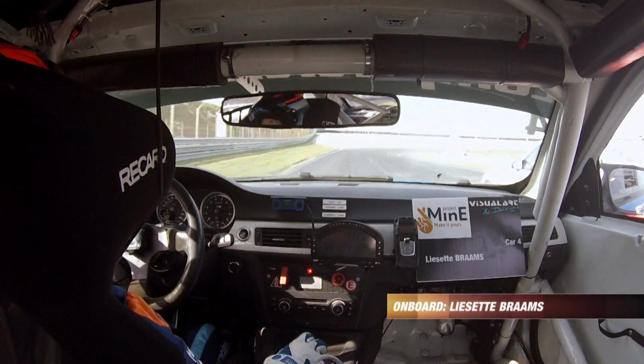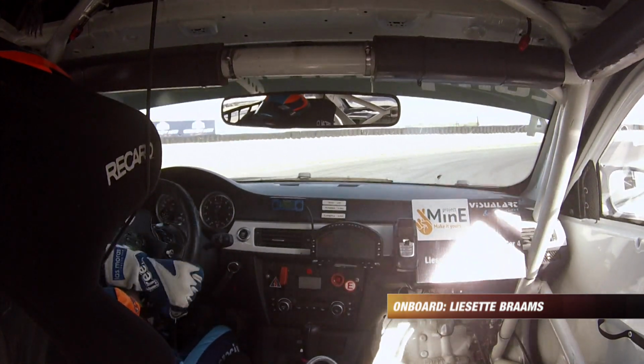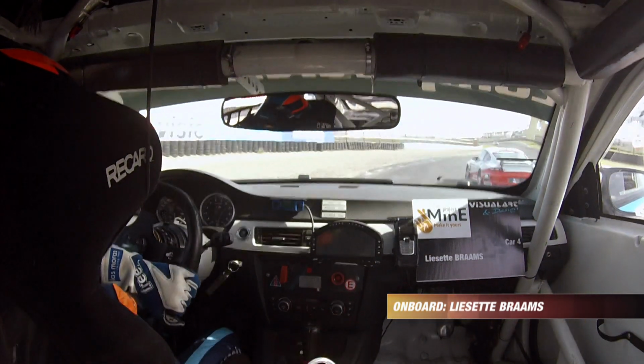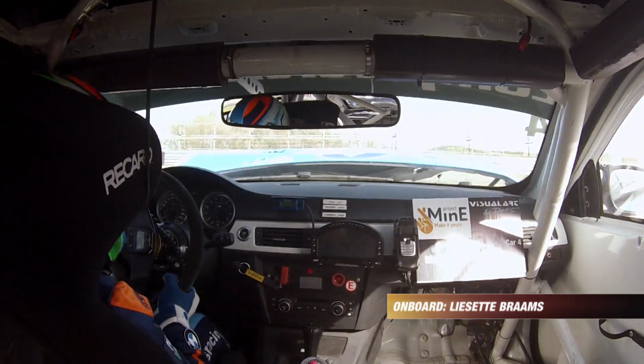On board, going around the outside of the Porsche into Tarzan. Look at the understeer here. Lots and lots and lots of lock on. Picks up the throttle and whoa, suddenly power oversteer. Snaps hard into the barriers.